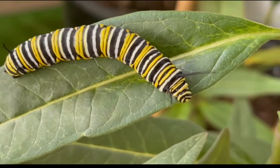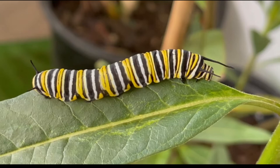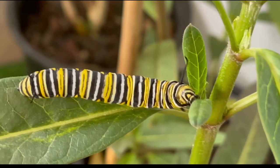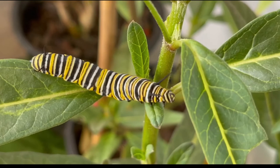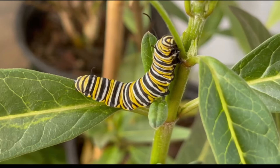Hello everybody. We're here today in our butterfly habitat area. And we're watching, we have some butterflies born today. We have this guy right here who's kind of sporting around, and looks like he'll soon make his journey to become a chrysalis. He's really beautiful.